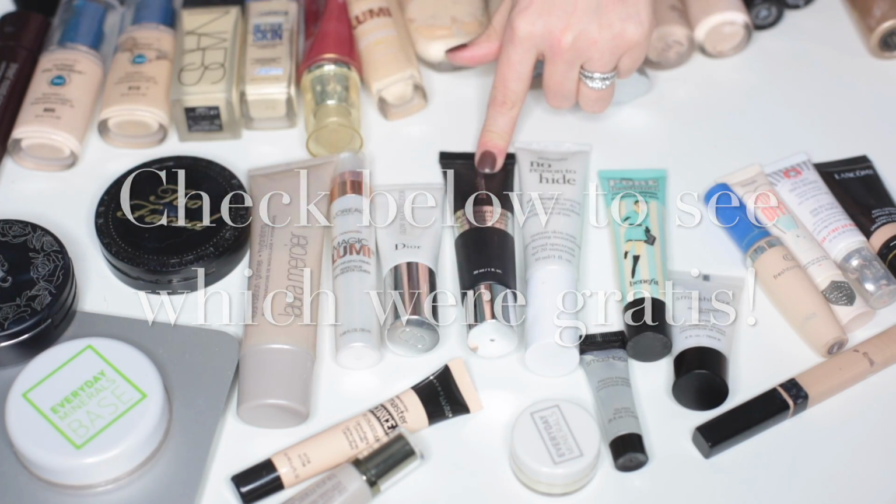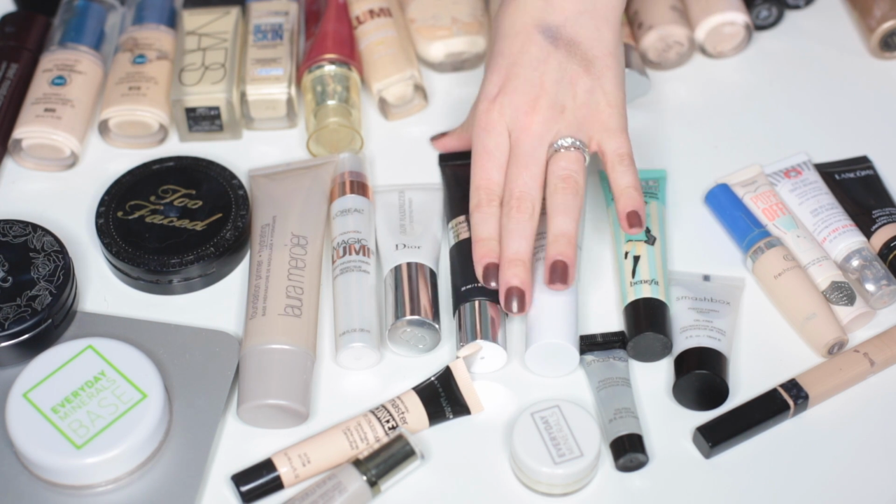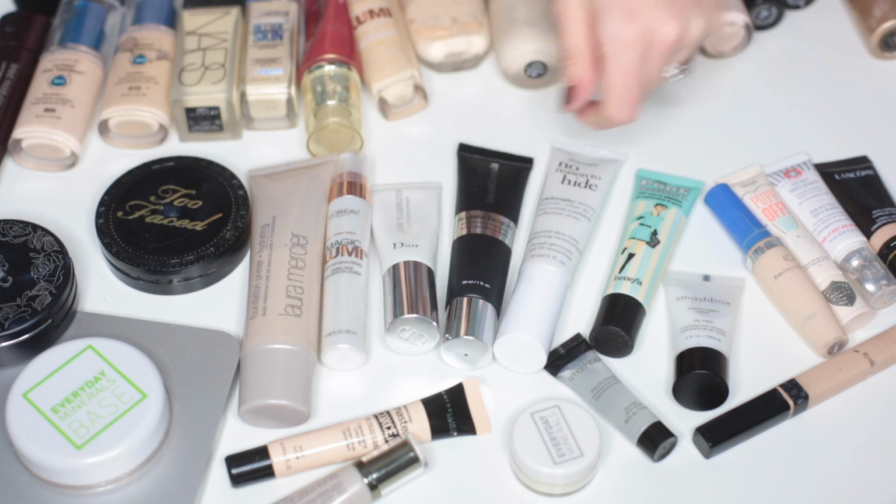This is the Bare Minerals Blemish Remedy Mattifying Prep Gel. It goes on like a gel. It's super mattifying. I think it might have broken me out, so I need to test that a little bit more.